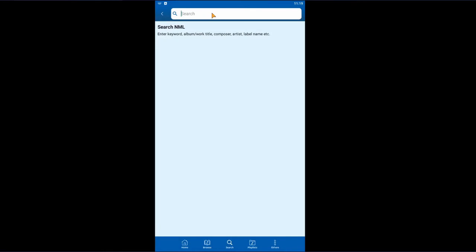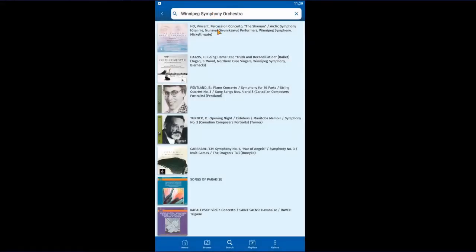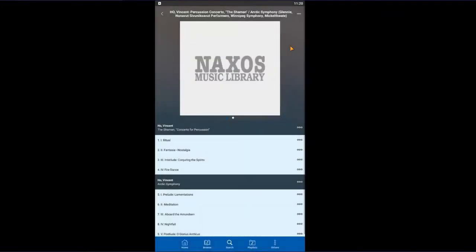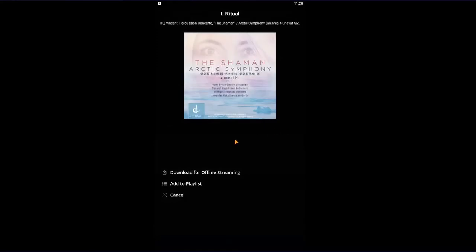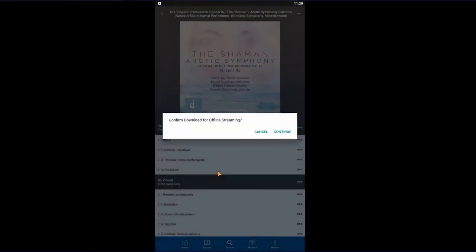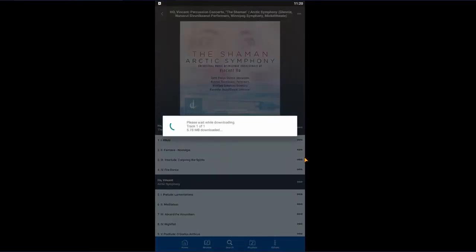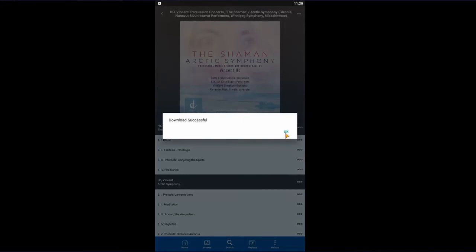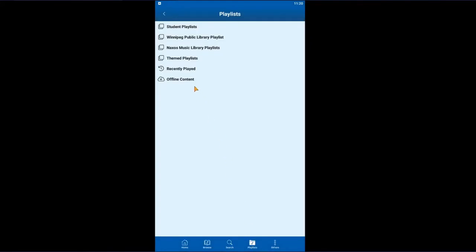The app has one feature that you might find particularly useful, however. Naxos is primarily a streaming service, meaning you need an active internet connection in order to listen to music. However, you can download a track to the app for offline listening by tapping the three dots next to a track listing and selecting Download. Tracks downloaded this way can be found in the playlist area under Offline Content. Downloaded content will be available offline for 30 days.